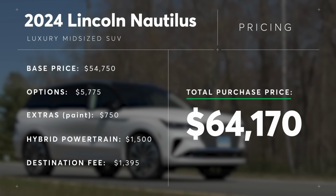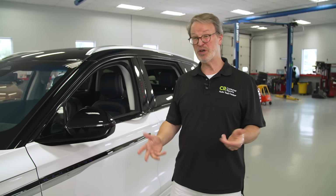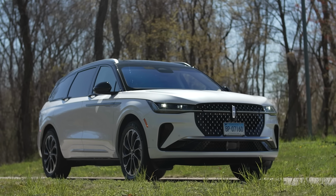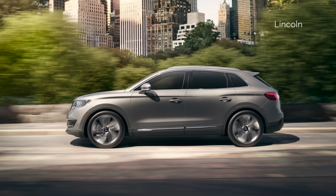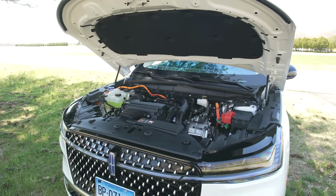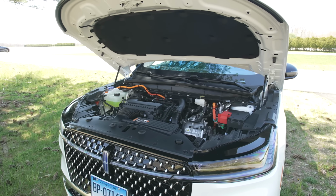$64,170. So if you don't get that option package, you actually get BlueCruise as standard equipment, but it only works for about 90 days. And after that, it's a paid subscription. The Nautilus is a few inches longer and wider, but also lighter than the model it replaces, the Lincoln MKX. It gets a turbocharged and hybrid 4-cylinder engine and a continuously variable transmission, makes about 310 horsepower.